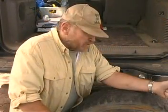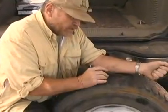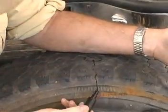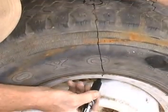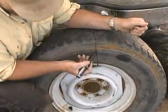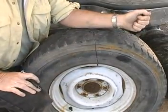Whenever you're getting ready to patch a tire, you want to make sure that if you know where the hole is, you identify it by marking it with a magic marker or a piece of chalk. What I usually do is I draw a line down the sidewall and hook it up with the rim as well. That way when I put the tire back on the rim, if I have to do that, I can line the pieces up and the tire will still be reasonably well balanced.